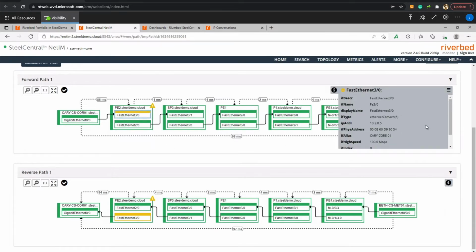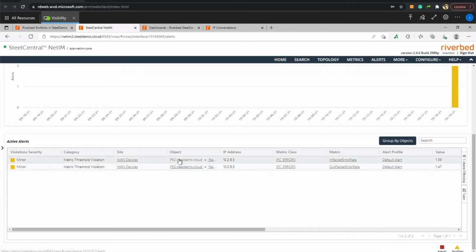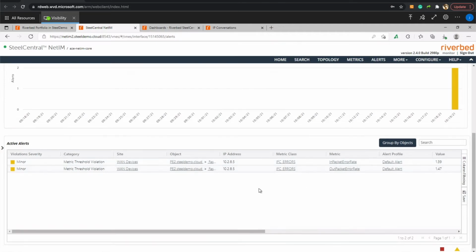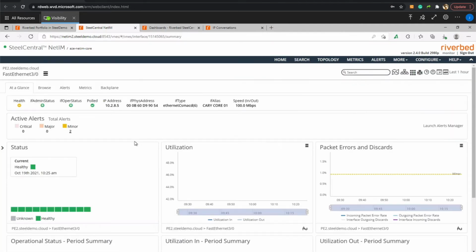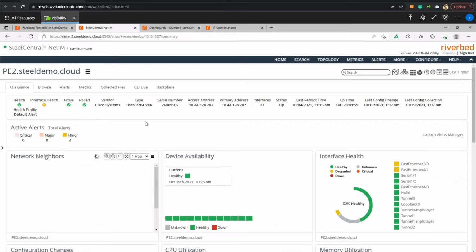If I look at this fast Ethernet interface, I can look at all the alerts that this interface has generated, and there are some recent alerts related to the interface that I was talking about, fast Ethernet 3/0. There are some errors and packet error alerts. Looking at this interface at a glance, I can see lots of discards and packet errors on this particular interface as well. To troubleshoot further, I'm going to look at this particular device at a glance as well.